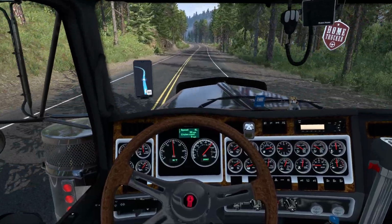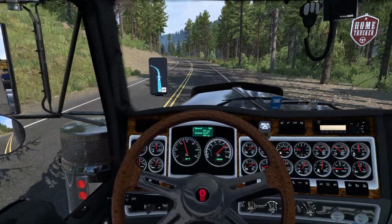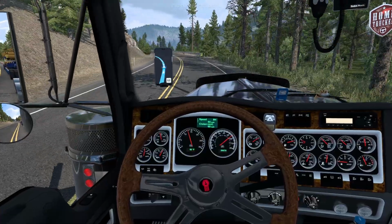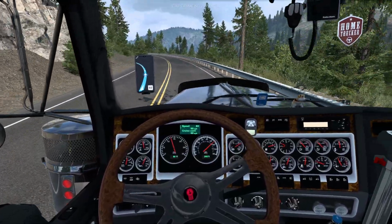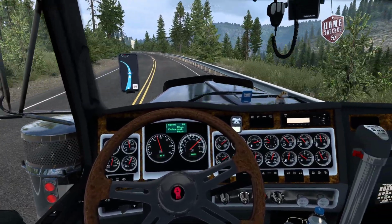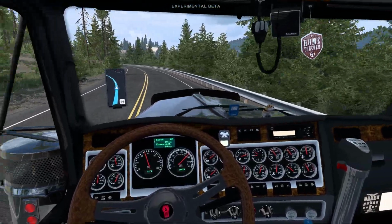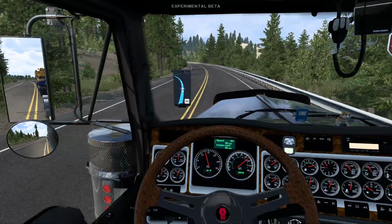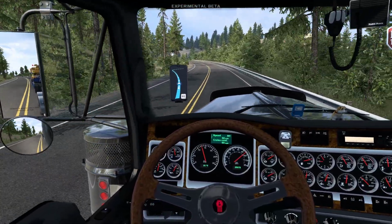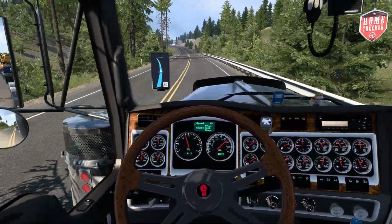Super scenic, and Washington DLC is my second most favorite DLC here in ATS. First one will be Colorado, hands down, but Washington comes at a close second for sure. Very nice. And yes, even with John Ruda's truck, very smooth FPS, I like it. Your mileage may vary though, especially with lights on.